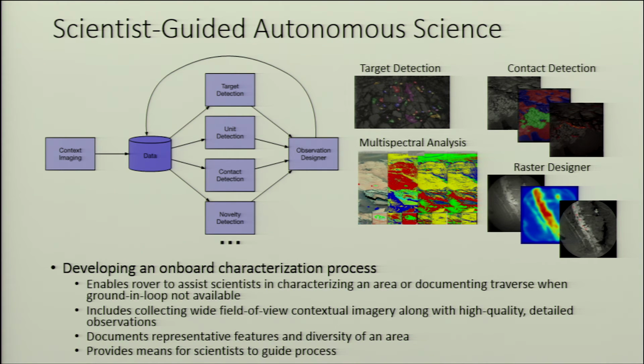In terms of how we're expanding autonomous science, we're trying to develop what it means to characterize an area. And we're working with scientists to try to develop this process. It's a closed loop process we have in mind where we collect context information, these lower quality wide field of view nav cams, and inside there we have a suite of various algorithms. Some of the stuff is similar to what Steve was talking about this morning. For example, texture cam is one of the things in here.